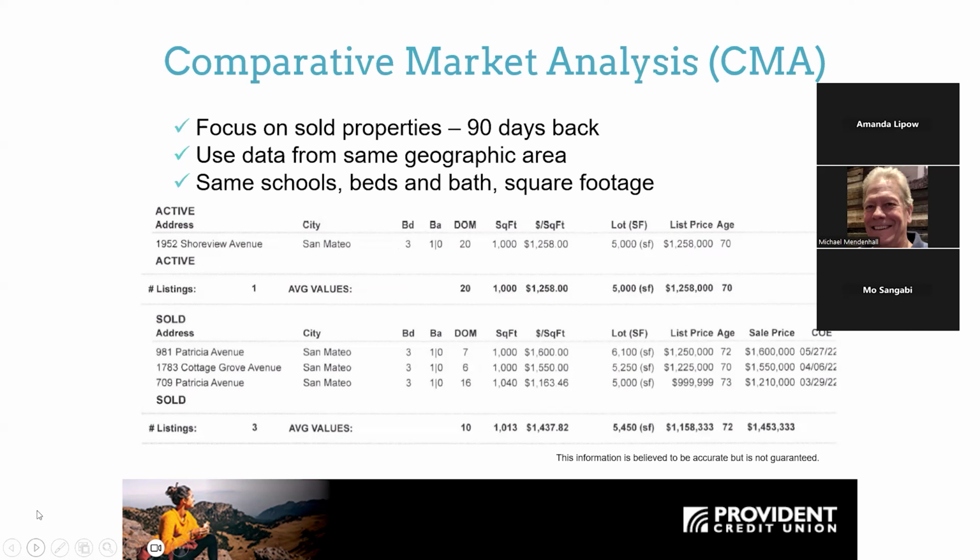If you go to the very bottom, you'll see we have three sold and only one active. So we must be looking at the one that's active. It's a 3-bedroom, 1-bath, 1,000 square feet. Then down under the solds, we have 3-bedroom, 1-baths, and they're almost all the same square footage. One's 40 square feet bigger, probably a mistake.